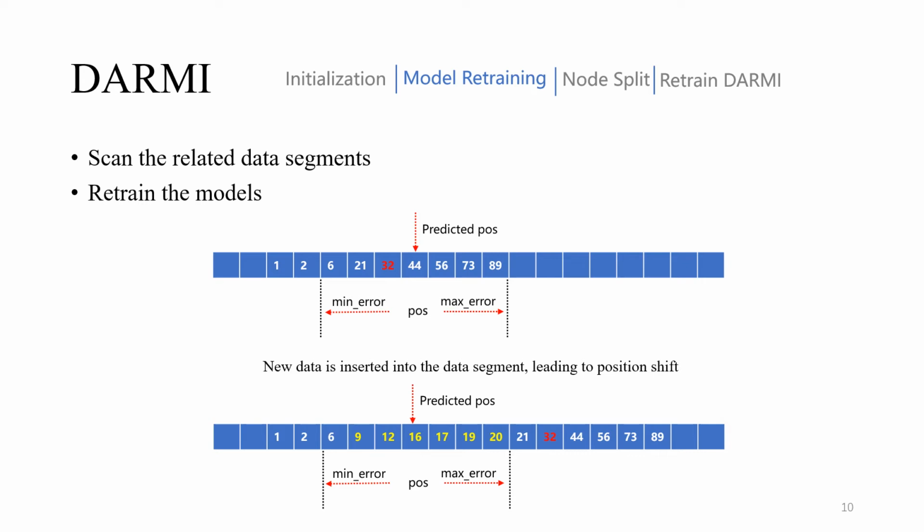At this time, the daemon will check whether the data distribution in the data segment has changed. If it has, it will rescan the related data segment and retrain the model. Since model training is performed in the background, the system can handle read and write requests without blocking.